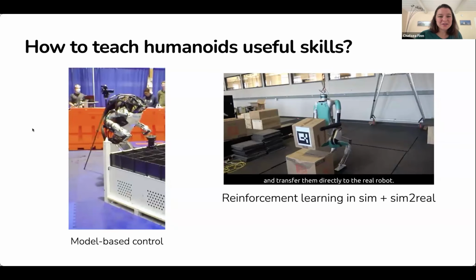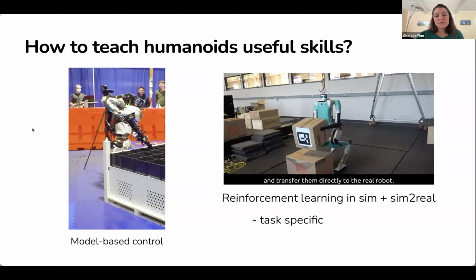Despite these successes and the really impressive progress we've seen from these kinds of robots, techniques in model-based control remain somewhat brittle to different circumstances. And for approaches that try to use entire sim-to-real transfer with reinforcement learning, you often learn policies that are task-specific. In this particular case, it's relying very heavily on pose estimation of objects in the environment rather than learning from camera images and other sensors on the robot.